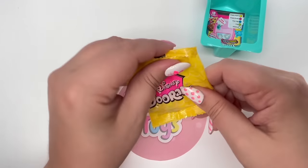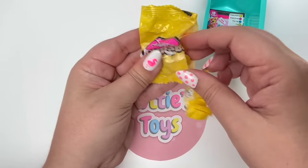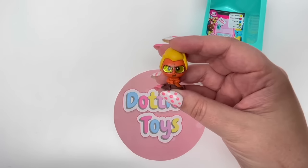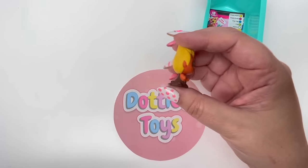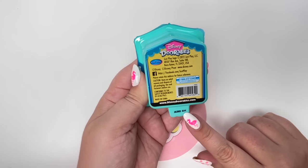You guys, wouldn't it be so amazing if we found Lady or the Tramp? Oh my goodness, I'd be so excited. So it looks like we did not get Lady or the Tramp. It looked like we got Hades from Hercules. I'm so glad they included Hercules in this collection. That's so awesome. All right, box number 3, and our code for this one is M144.